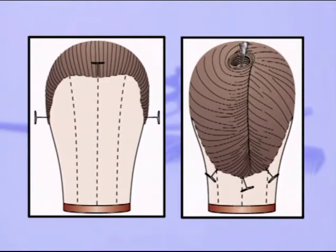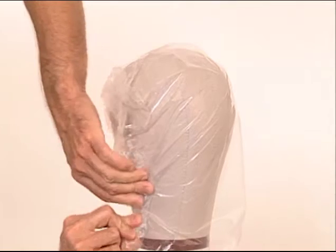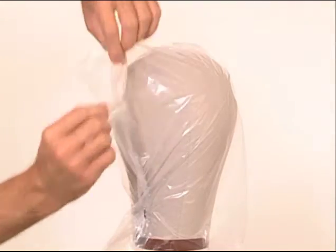Wig blocking is necessary whenever the wig is cleaned or styled. Canvas-covered wig forms called wig blocks are manufactured in a variety of sizes to maintain the wig's original size. After selecting a canvas block in the correct size, cover the block with clear plastic. Then secure the plastic tightly with wig pins to protect the canvas during services.